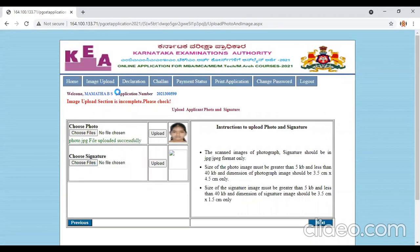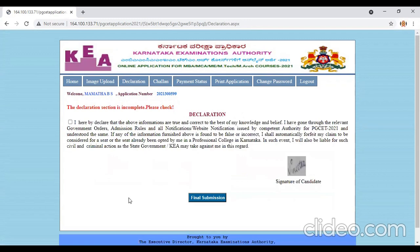So be careful when you're uploading the photo and signature, because as it's mentioned here, greater than 5 KB and less than 40 KB is important. So this image upload is also done. Let's get into the next one, that is the declaration. As I told you, if you click on declaration part, you can't do any editing work. So recheck before clicking on the declaration.